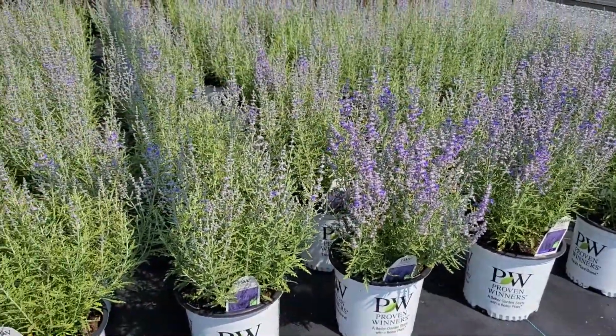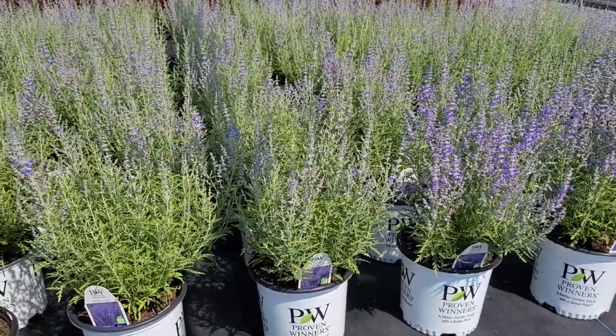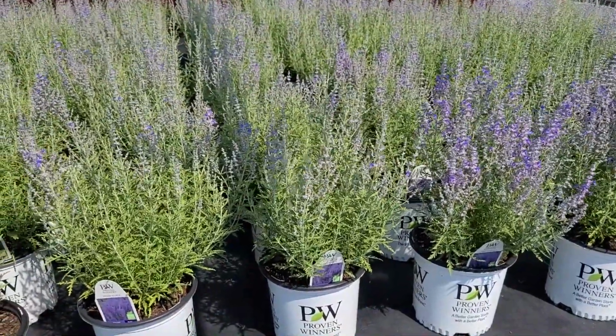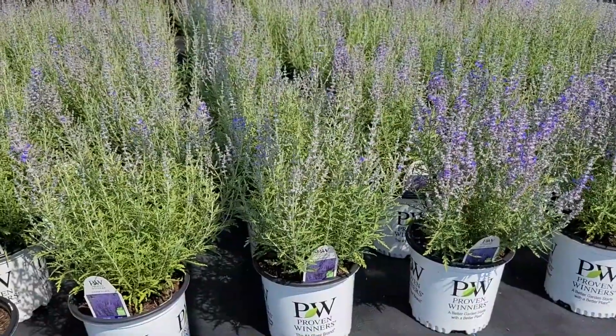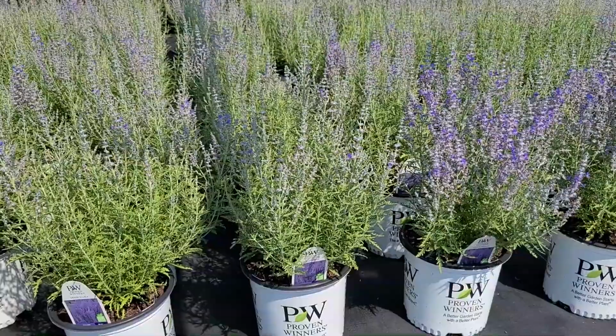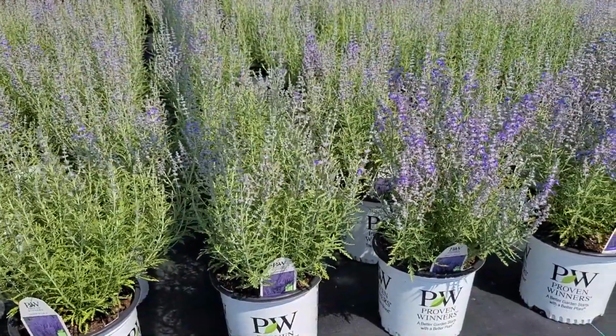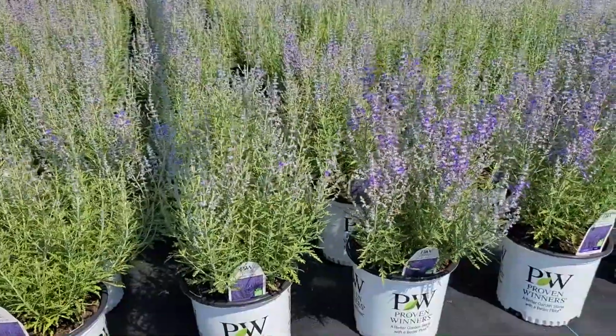A little bit shorter and more refined than some of the other varieties out there. Certainly tough and hardy, and tolerates salt too. So if you've got a sandy soil and you live near the beach and you need something that's going to be able to stand up to salty conditions, you can also use it there.